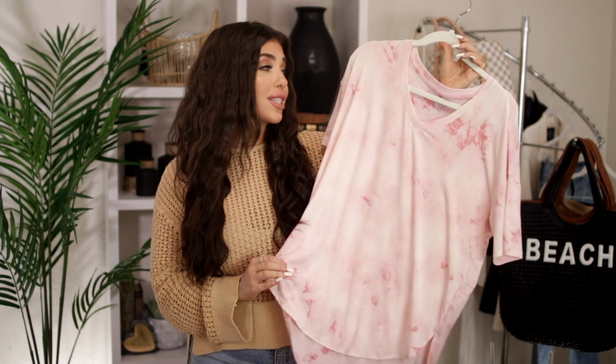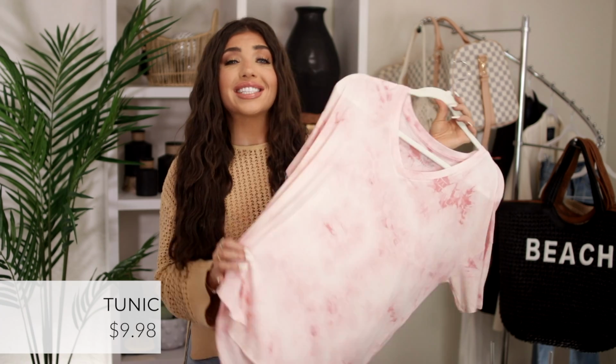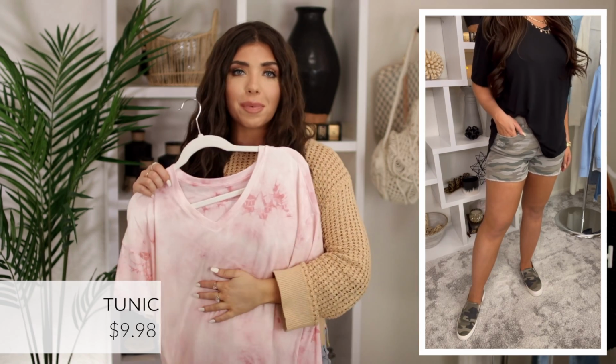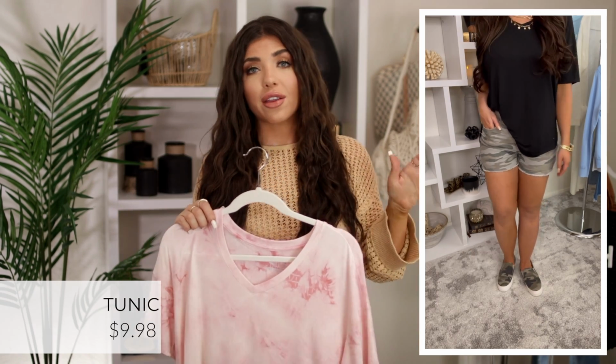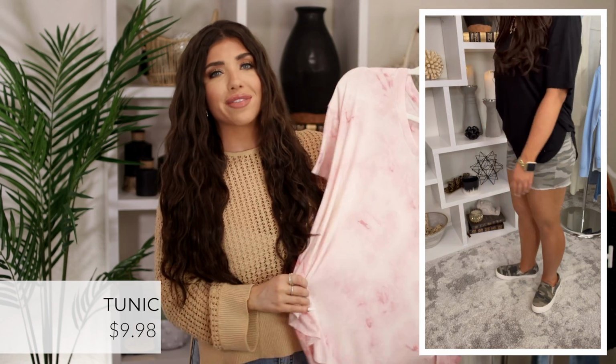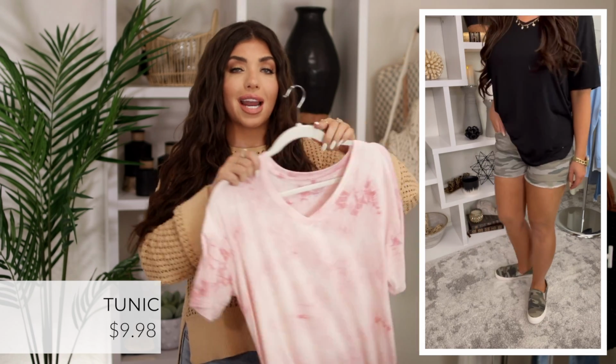Up next, this short sleeve tunic from Time and True. Now, I've showed this a few times in black. I actually wore it in one of my last Walmart videos. It's under $10 and it comes in several solids and prints, including this pink tie-dye. I would get any color though. I just wish that they had it in white because this would be the perfect white v-neck. It is a cotton and modal blend with 3% spandex, and I'm wearing a medium.